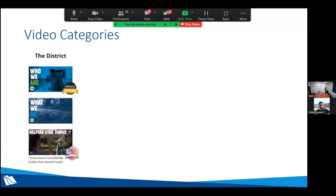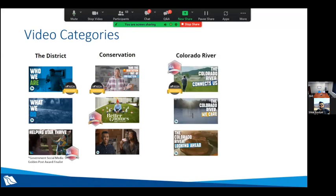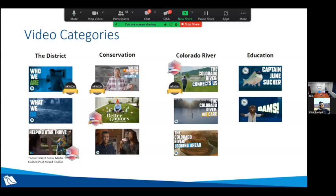Next, we wanted to touch on our conservation programs and educate the public about how they can conserve water on a day-to-day basis. As I mentioned previously, the Colorado River is a hot topic right now in the West and continues to be and will be for the future. So we wanted to make sure that there was accurate information about what the district is doing in relation to the Colorado River. And last but not least, we had some educational videos that show up in K through 12 schools and introduce water and water conservation at that level.